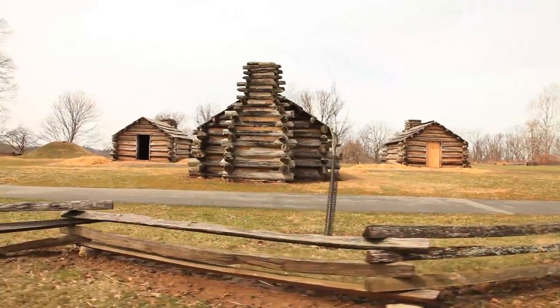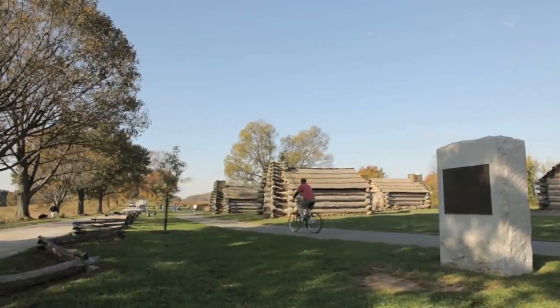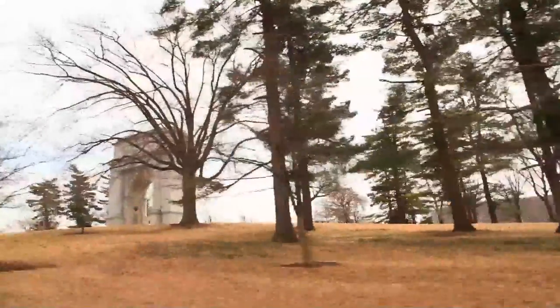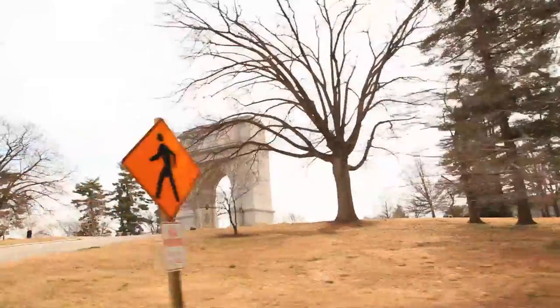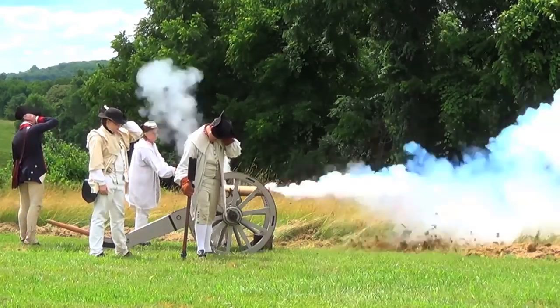The other side of it is that this was a training ground. This is where Washington had time to turn his Continental Army, which was made up of soldiers from the 13 states, into more of a professional army, because this was a long haul. It was an 8-year war against the British.